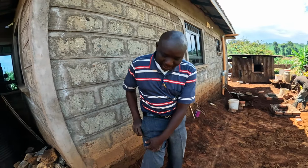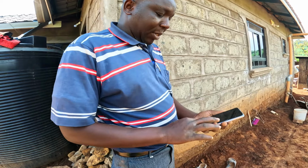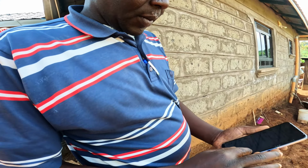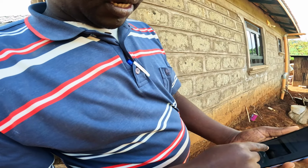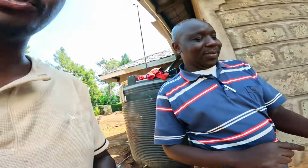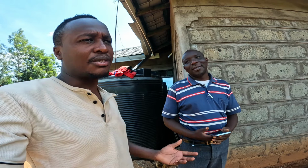Hata receipt ndio hiyo uliyonitumia kutoka Nairobi. Oh, yes, the receipt. They delayed last week. They were a bit busy. Ndio wameniambia sasa wameniwekea kwa North Rift. So no problem. This is the receipt, dated tarehe moja mwezi wa saba. So guys, I was just making sure we have the proper documents like the receipts and everything, just for the record.